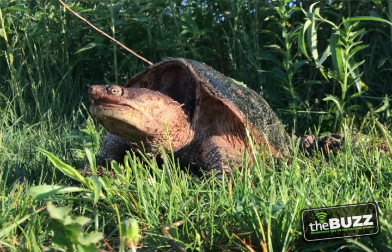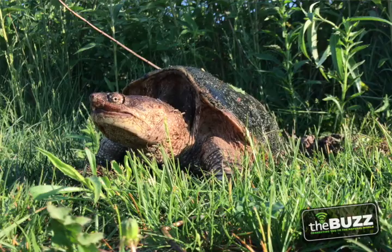Now, if you see these turtles crossing the road to find that perfect spot to make a nest, the best thing to do is point them in the direction that they were heading. They know where to go. If you see a turtle nest in your yard, just keep an eye out for raccoons. Raccoons love turtle eggs, so you can put fencing around it just to keep it safe.